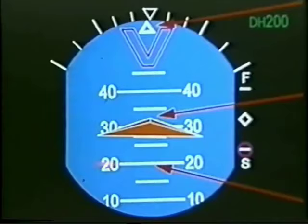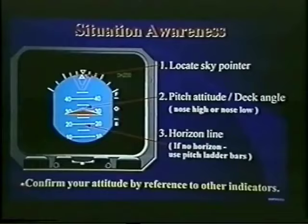Now this yellow down here, confirm your attitude by reference to other indicators. What that's referring to, all the experienced pilots in this room, I'm sure, can imagine. If you're in your approach plates or something like that, and you look up and you see your attitude indicator in a really strange position, before you do something wild and crazy with the flight controls, be sure it's not just your attitude indicator. And I know you understand it. Now, that becomes fleet specific. In each fleet, there's a different other thing that you check for confirmation, and rightfully so. So you check here, and we'll brief you on those.